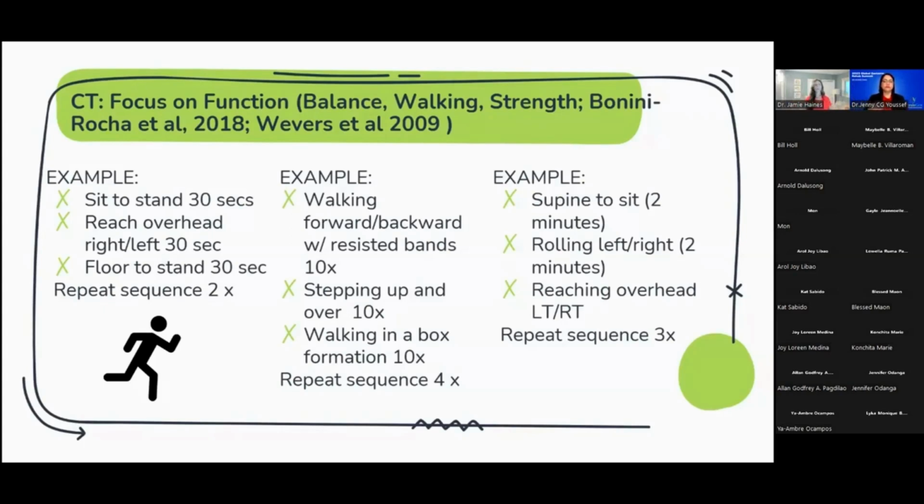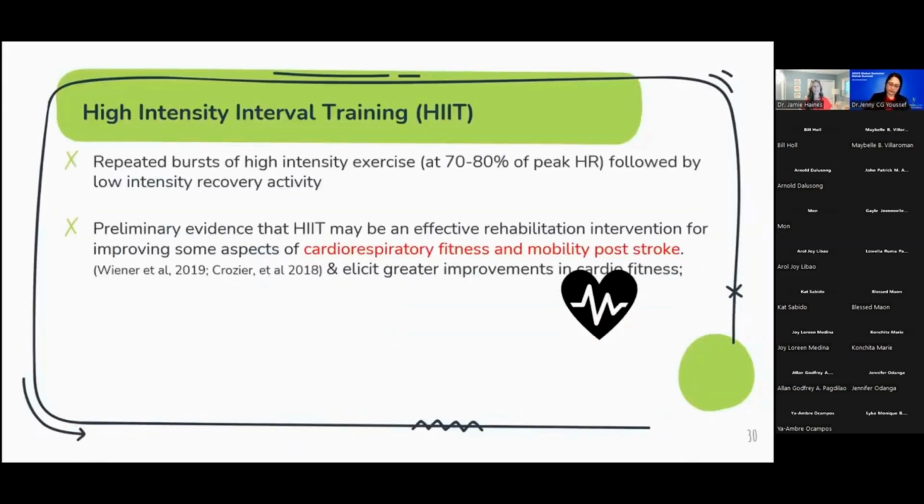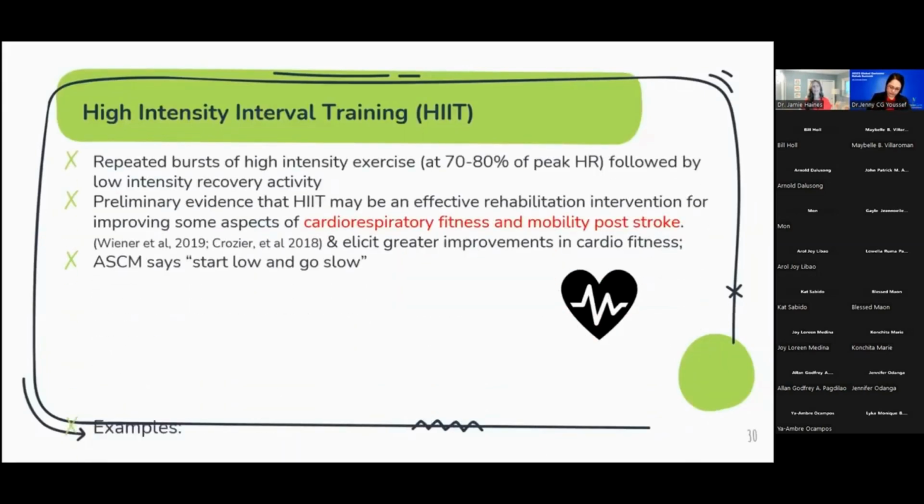And now I'm going to work on floor to stand transfers for 30 seconds or a minute, or I'm going to do one floor to stand transfer, and then you repeat that three or four times. Think about the reps, the specificity and the weight shifting that we're getting, think about the function, and then getting that heart rate up. So I've given you a couple different samples of how you might put things together to really get aerobic work. All right. The other way to think about this is high intensity interval training, and everybody panics about this one.